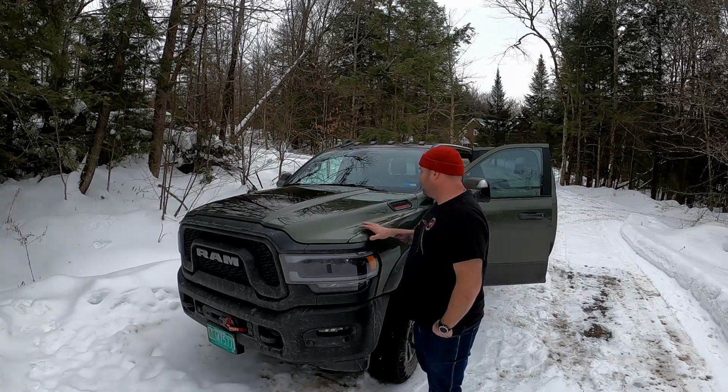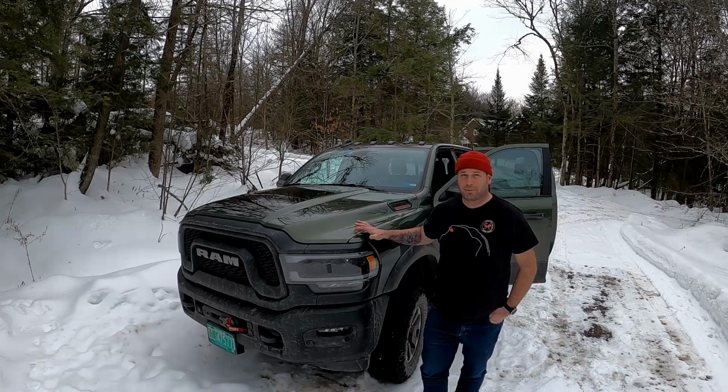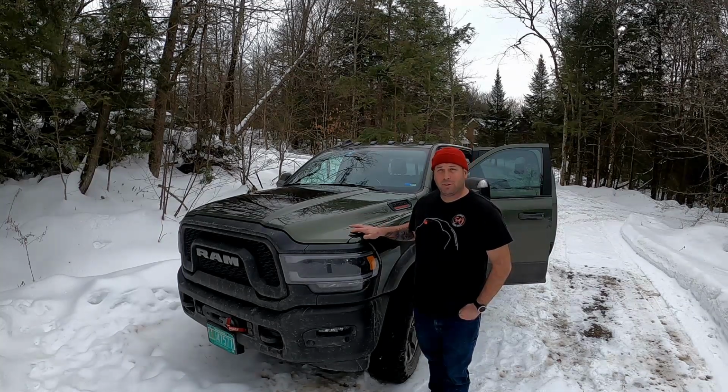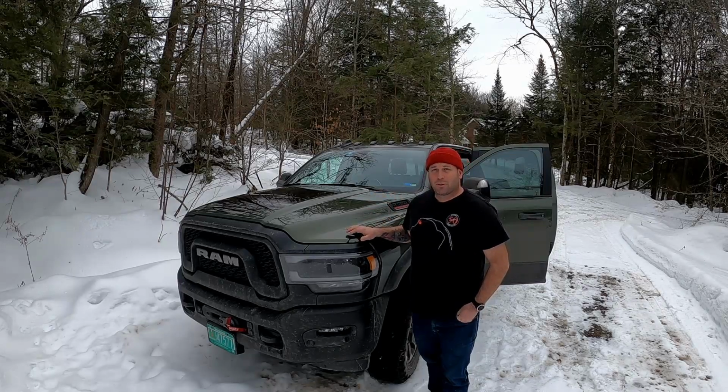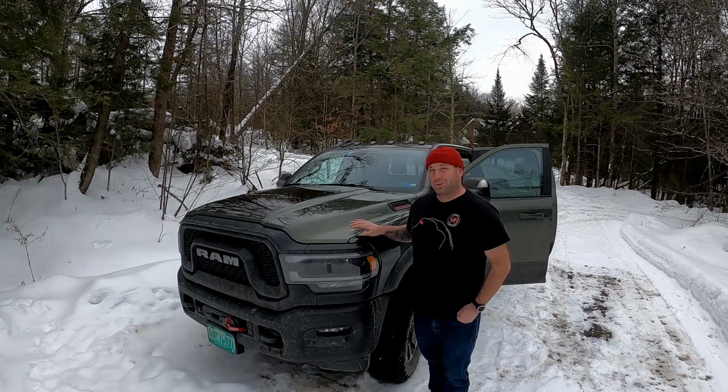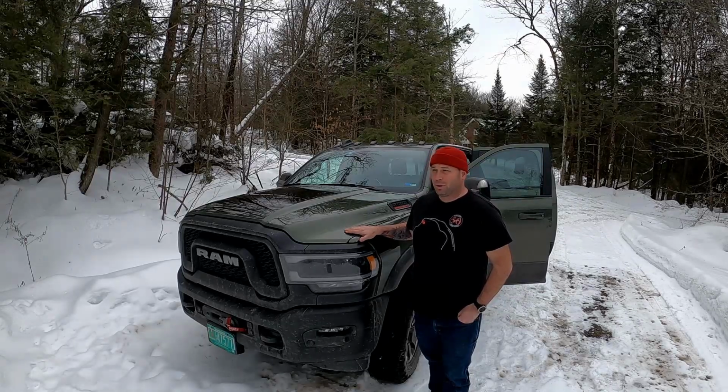Again, the reasoning I wanted this vehicle is I wanted something from the factory where I wouldn't have to do anything to allow me to go off-roading and explore those backcountry places that both me and my wife love. We needed the extra space with the crew cab for our dogs, and then the bed for our mountain bikes and our trout fishing stuff. And I think this vehicle is going to, well, actually, I know this vehicle is going to give me everything I wanted, just because it's the way it's built from the factory, and I've been supremely impressed so far.